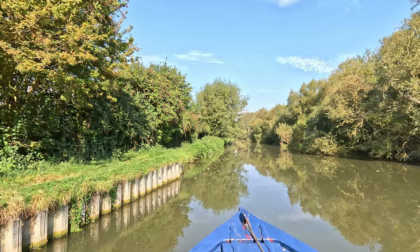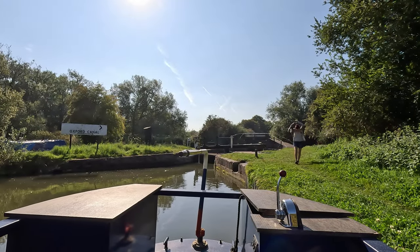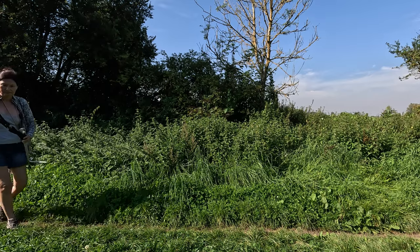We'll show you about 85% of everything that happens on this 2-mile cruise, but we'll take out the times of mooring up and organizing ourselves, which quite frankly is slower than locks and certainly less interesting. By the way, you're welcome.